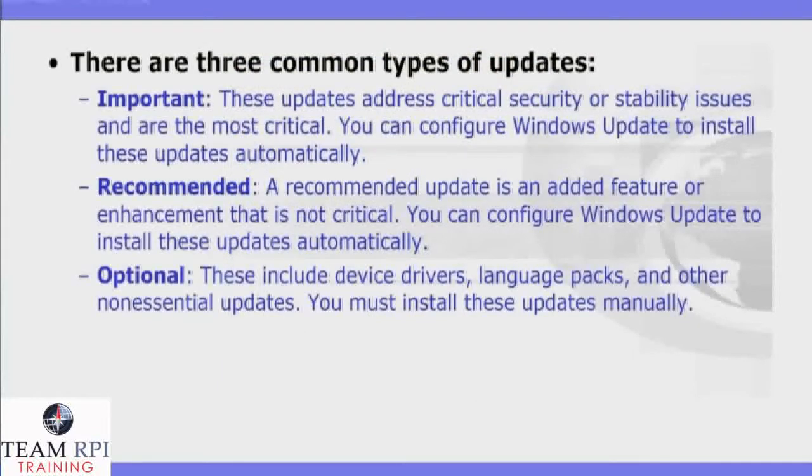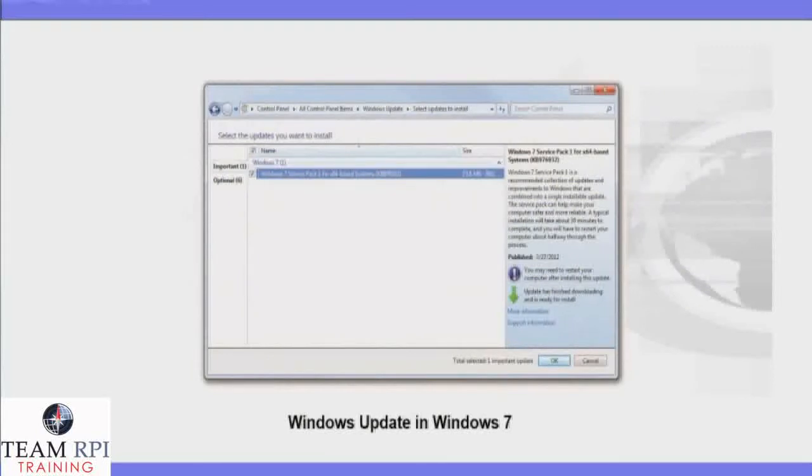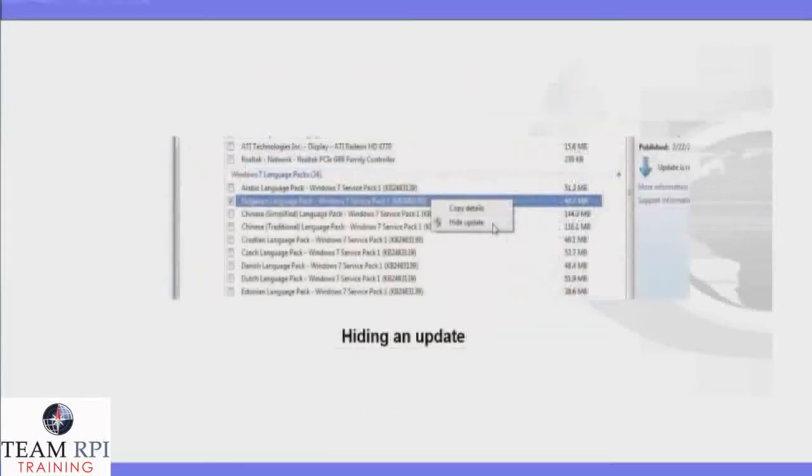There are three common types of updates: important, recommended, and optional. The important updates address critical security and stability issues with the Windows operating system. The recommended updates are an added feature or enhancement that doesn't reach the level of critical. And optional usually includes things like device drivers and language packs. You also have the option of hiding updates, for instance with language packs. I don't speak Bulgarian, so I don't think I'm going to need this one.